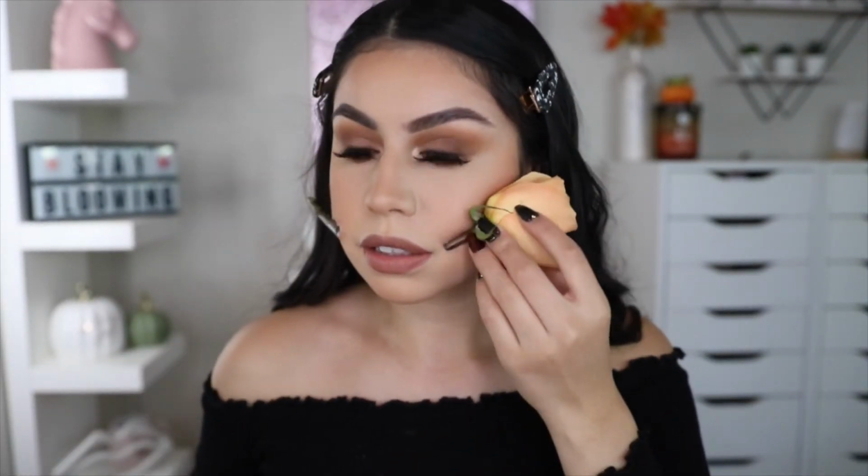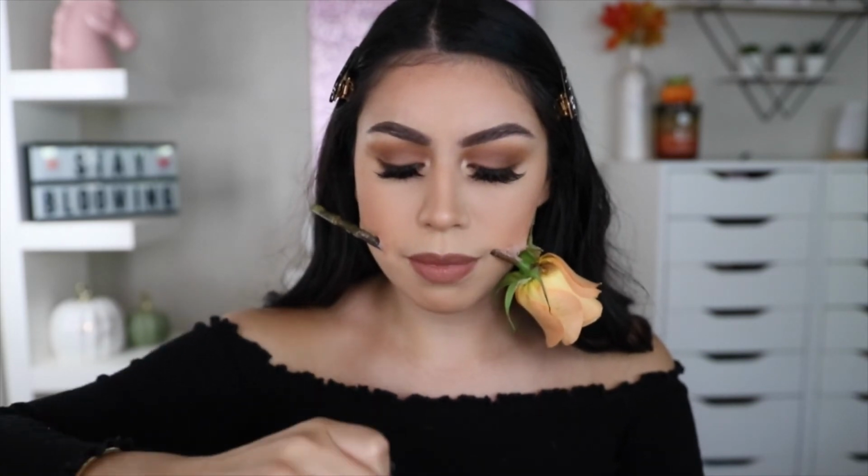Alright, so I am very mad right now. It's literally just not staying up at all. I'm gonna try to hold it to keep it up. This one ended up staying, so we're gonna hope for the best with the flower. See how it's falling? I'm so mad. Okay, so now I'm going into the Bloody Scab.